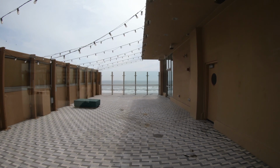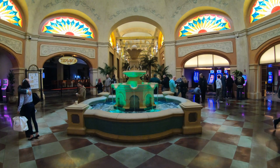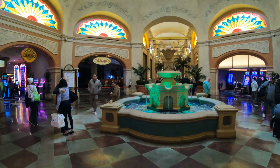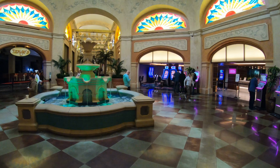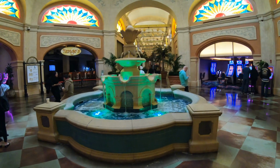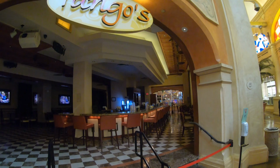This is the outdoor area of the Gastro 5 Pub. Not open yet for the season. Great views of the boardwalk and ocean. And now we're back in the main area, right off the casino. This fountain always reminds me of Gatorade. I say that every time I pass it. We also have Tango's Cocktail Lounge on the left-hand side. We're going to head through the quarter here, which leads us to a lot more shops and restaurants, and also the Havana Tower. Let's take a walk.